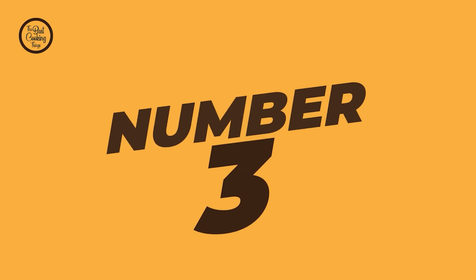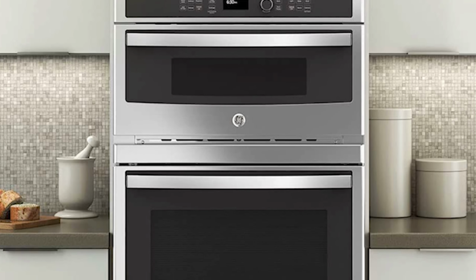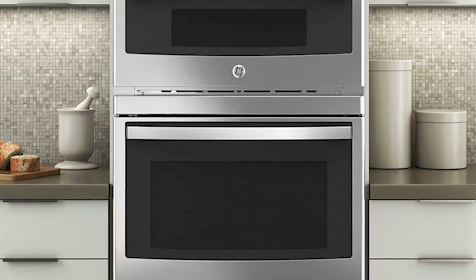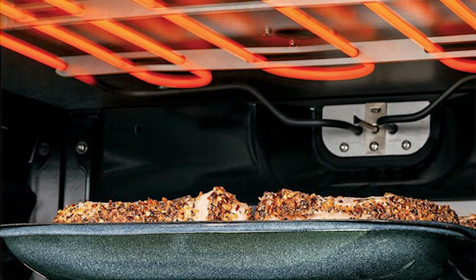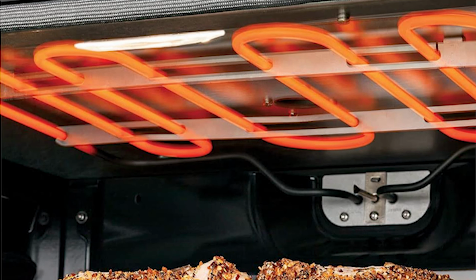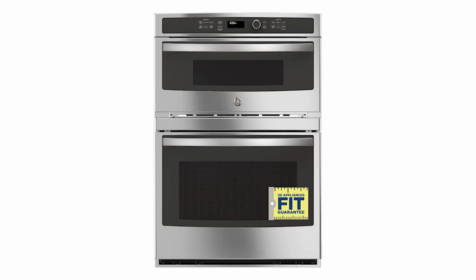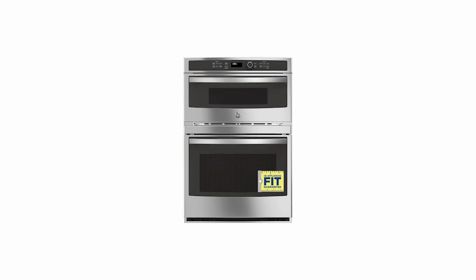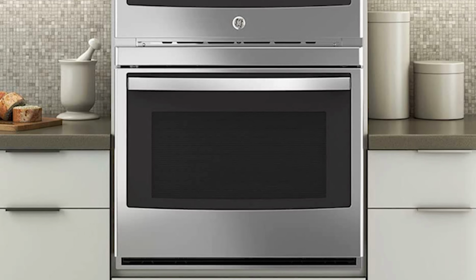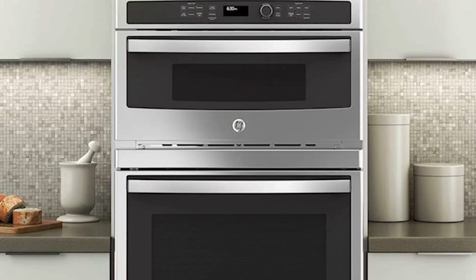Number 3. GEJT3800SHSS Electric Double Oven. Whether you are cooking for yourself or family, GEJT3800SHSS Electric Double Oven will make your meal an experience. Cook like a pro with the help of this appliance that comes equipped with premium features and functions. With a heating element of up to 2,200 watts and 2 racks in use, you can feel free to cook any dish with ease. From traditional oven recipes to modern takes on the classics, our range boasts a wide variety of dishes that will satisfy even the most discerning palate. And thanks to its powerful heating system and multiple cooking modes, cooking is worry-free while you sit back and relax.